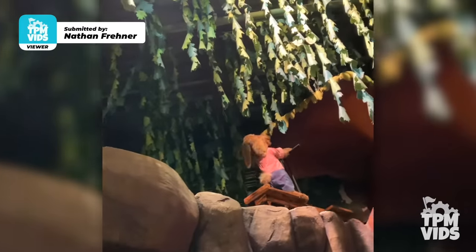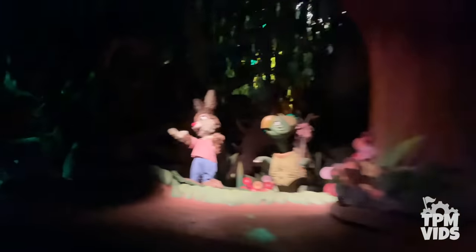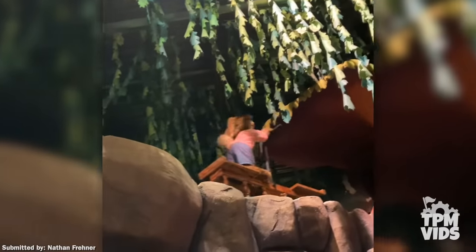The indoor show scenes at Disneyland were really dark, not to mention that the logs traveled extremely fast, much quicker than that leisure pace at Magic Kingdom. It was always really hard to notice the small details, but with the work lights on, you get a really great look at everything.